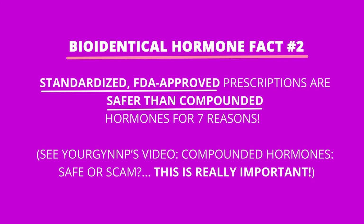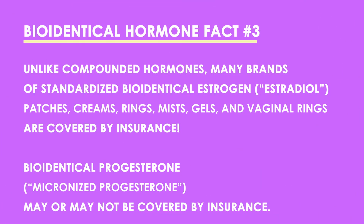This is really important. Bioidentical hormone fact number 3. Unlike compounded hormones, many brands of standardized bioidentical estrogen, estradiol, patches, creams, rings, mists, gels, and vaginal rings are covered by insurance. Bioidentical progesterone, micronized progesterone, may or may not be covered by insurance.